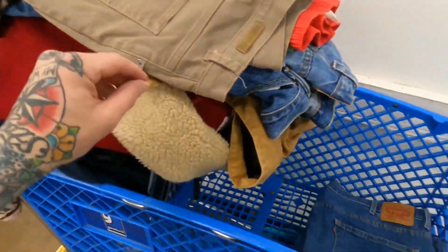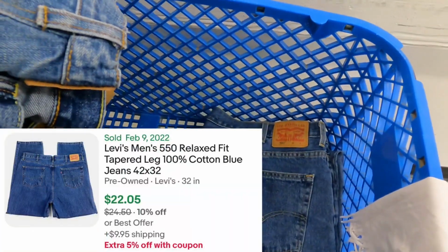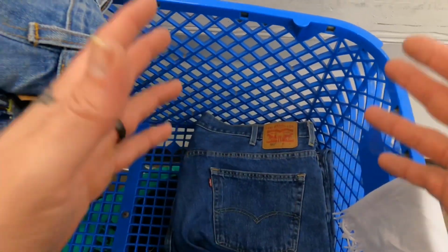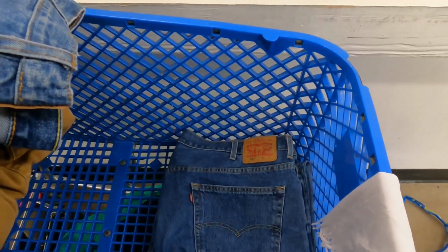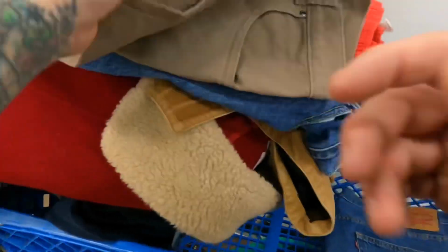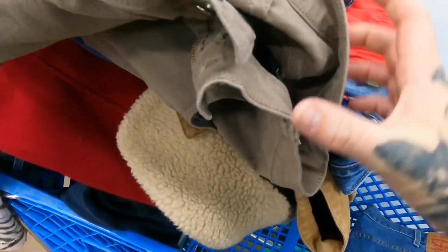Going through all these jeans here, just seeing we've got a pair of Levi's 550, and these are like 42 by 32, so again 550 and up, and usually the larger the size, the big boy size, those are going to sell pretty well. I just got some Lee's Platinum Petite. I'm just going to look them up.